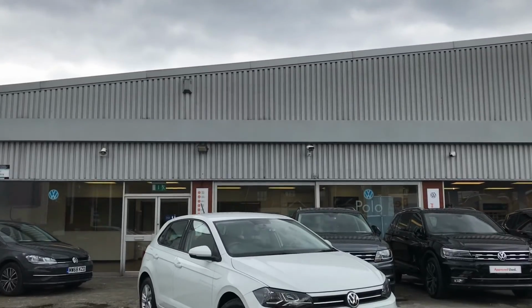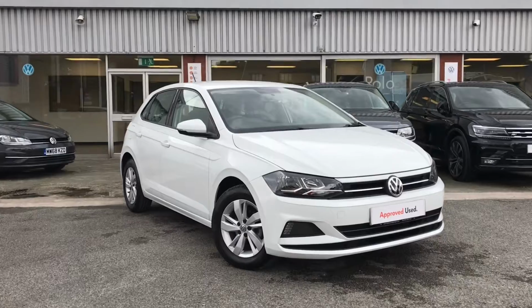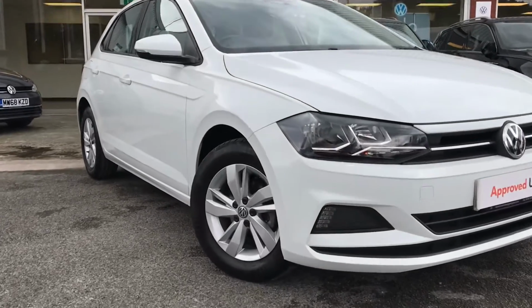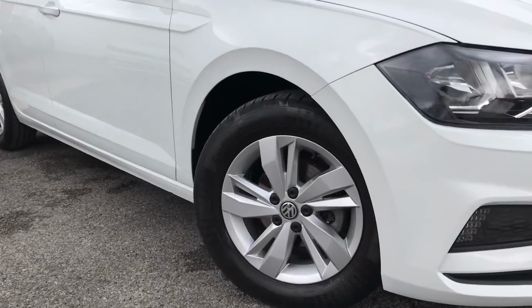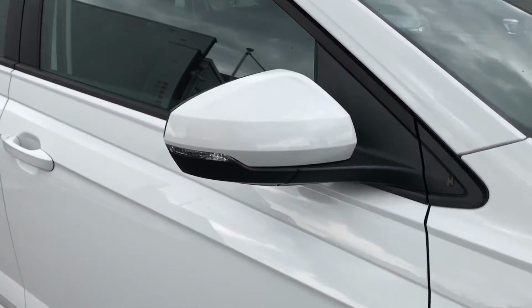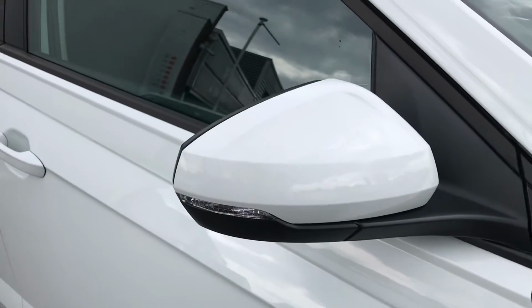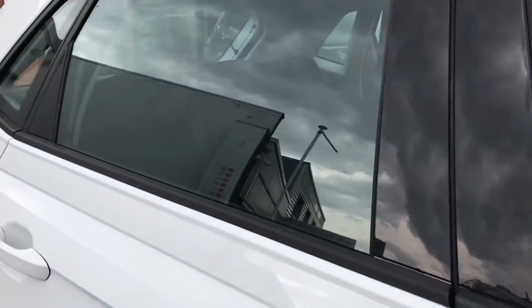From Oldham Volkswagen, here we have the approved used Volkswagen Polo SE 1.0 65PS EVO in a fantastic pure white finish. This very stylish car comes with 15-inch Sassari alloy wheels, and I think they complement the exterior finish really well. The wing mirrors can be pushed in to provide safety for the vehicle, just ensuring you don't get them damaged in any way, because we all know at places like shopping centres, the parking spaces are very tight.